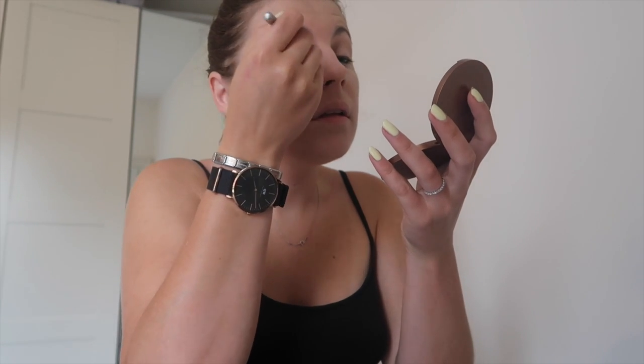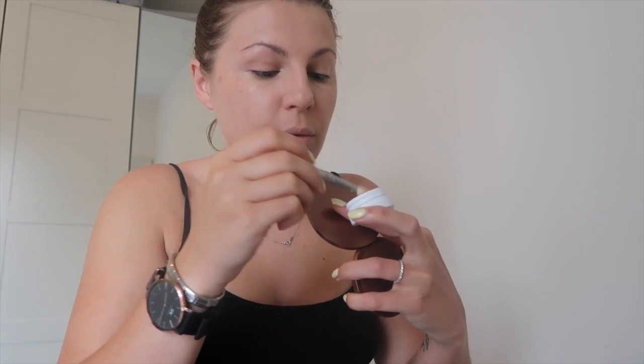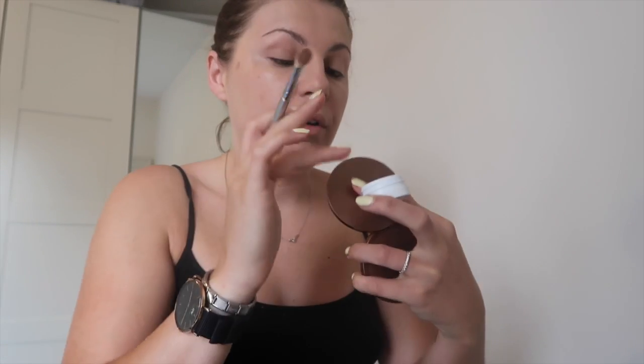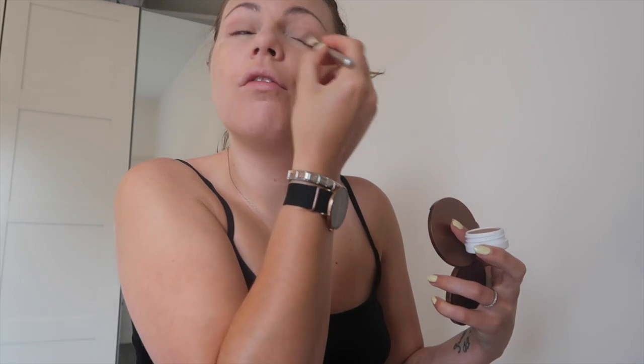I don't have a ton of time, but I really want to give this Colourpop eyeshadow a go. This is Hanky Panky. I'm disappointed with that. My first impression of the Colourpop eyeshadow was like, wow, this is amazing. But the texture of the eyeshadow feels like it was designed to be swatched on skin rather than applied, because I'm not getting a lot off this.